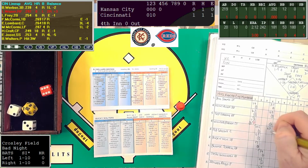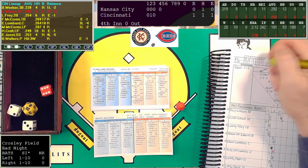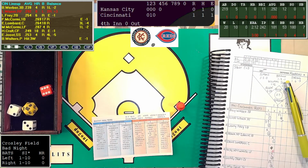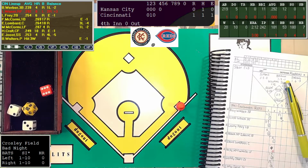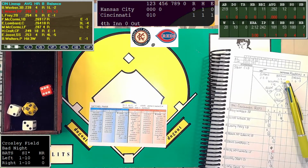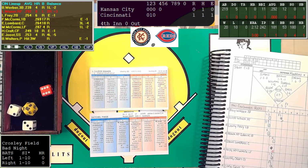So we go to the bottom of the fourth. Cincinnati still with a 1-run lead. Kind of rooting for a Negro League victory here. So far, I have the major leaguers have won every game, so I picked a team that was not in first place, still a good team. So I'm kind of rooting for Satchel and the Monarchs to pull this one out.